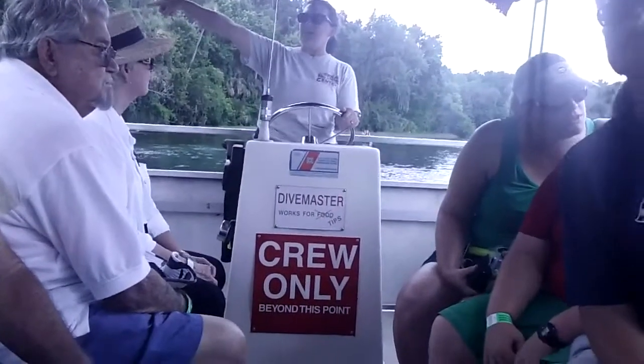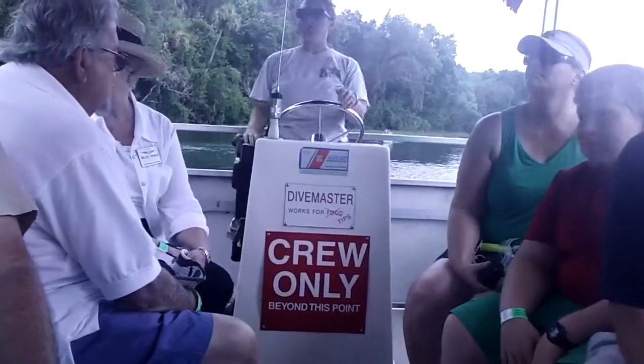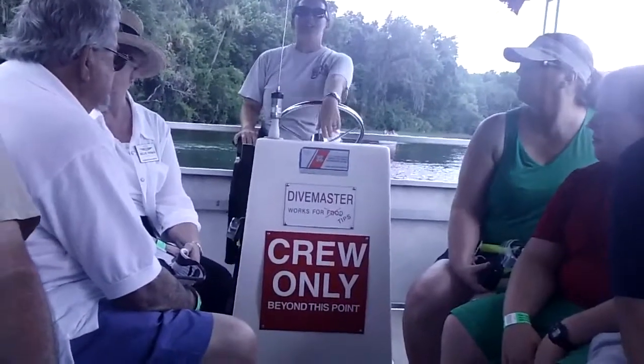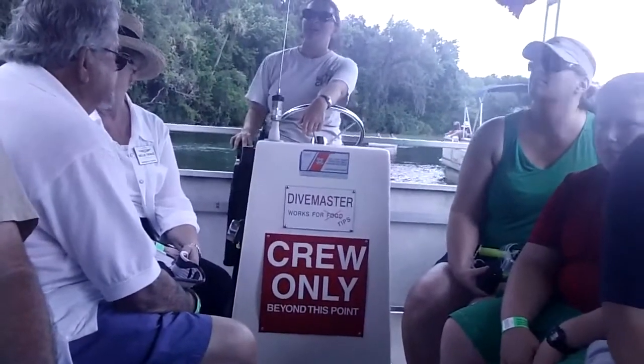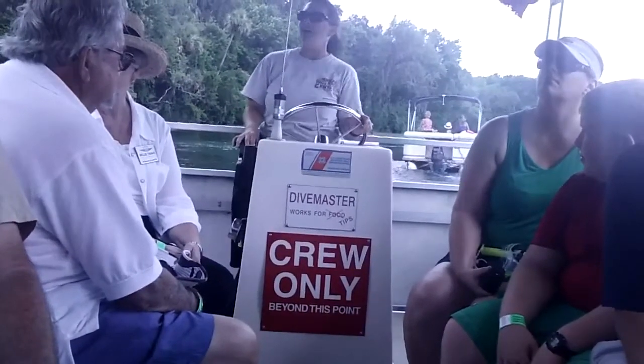This area that we are in right now, right off to our right, this is known as Deep Hole. This is the deepest section of the river. So right here is 24 feet at its maximum depth. As you can tell, it's not a very deep river at all.